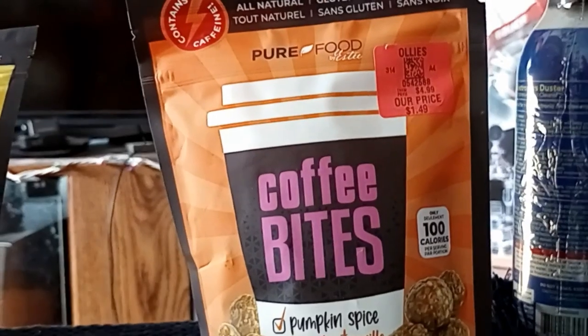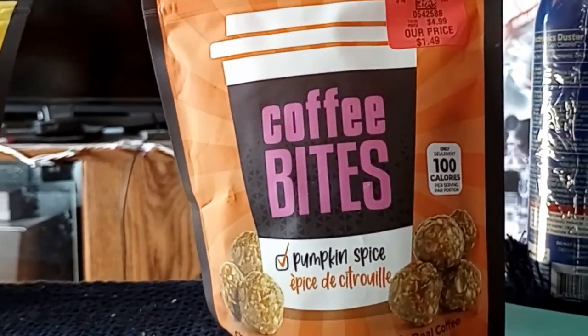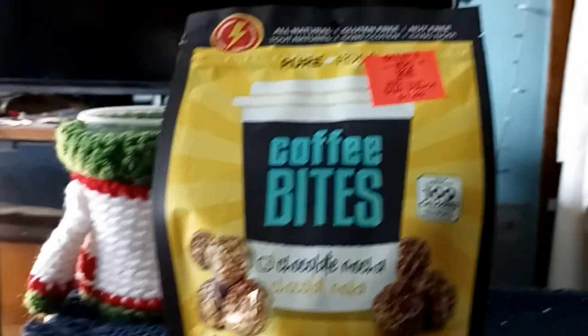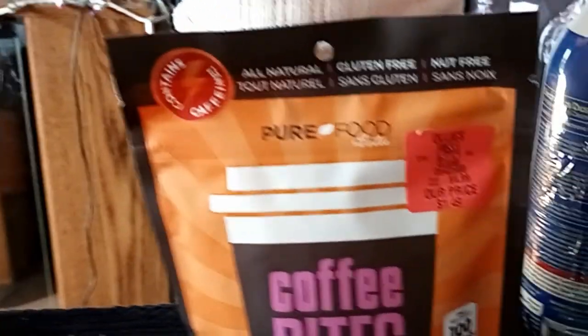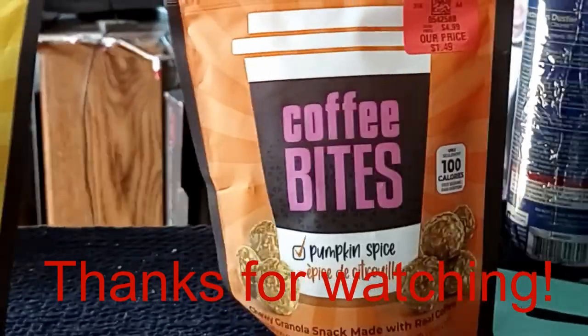Yeah, so we will be trying the chocolate mocha. I'm going to be trying some of these coffee bites, with pumpkin spice, and the other one of mocha chocolate. Now, as I was saying, they were from Aldi's, $1.50 a bag, which is, you know, cool. I have not seen these before.